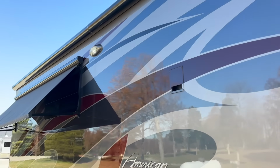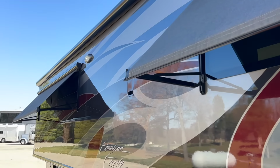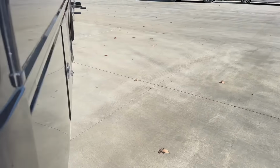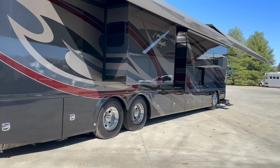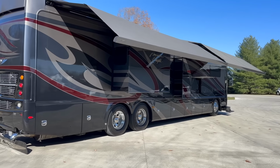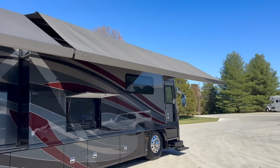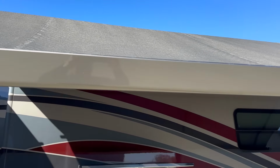Window awnings, both electric on this slide. One is for the bedroom, like the wardrobe area, and then that one's the living area. So you see one big slide on that side, the super slide, and then this side has two slides. So the bed is on the slide back here in the back, and then the front slide you can see up there in the main living area. Both of the Girard awnings are in great condition. They're the lateral arms where they come out and down. The canvas material is the softer material, if you can kind of see it there.